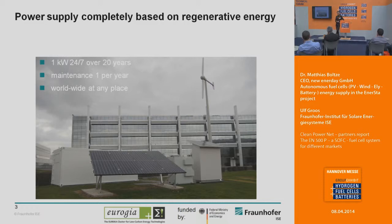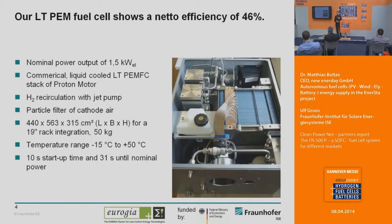As you see here, no wind, no sun, so we need hydrogen for a larger energy storage. Our job from the Fraunhofer ISE is to develop a fuel cell system with very, very high net efficiency. We decided to go for a PEM fuel cell, so the idea was a little bit other than Mr. Boltze from New Enerday presented.